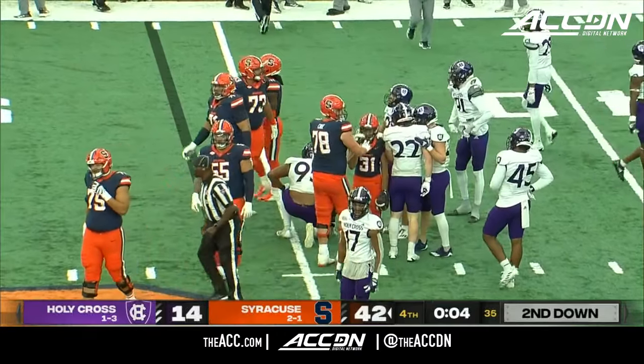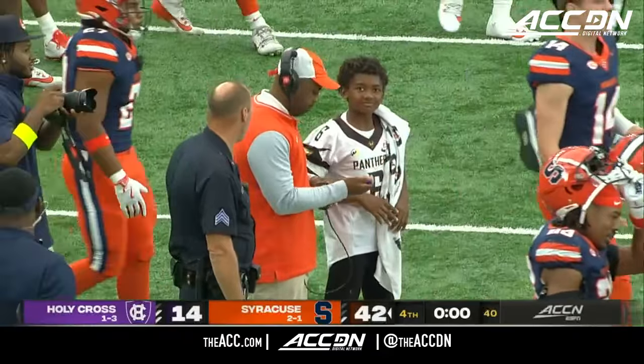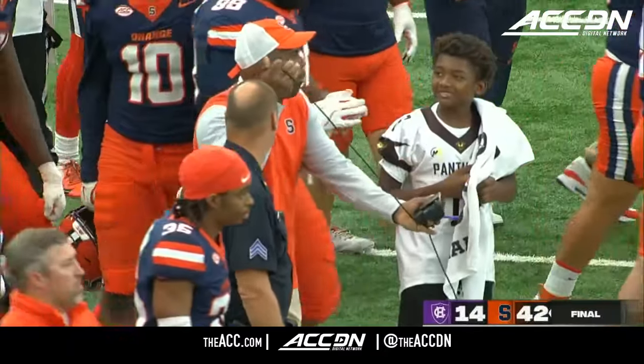Syracuse jumped out early, 21-0 in the first 3 possessions. Holy Cross made it a game, but in the end, the Orange way too much. 28-point winners over Holy Cross as Fran Brown and company start 3-1.